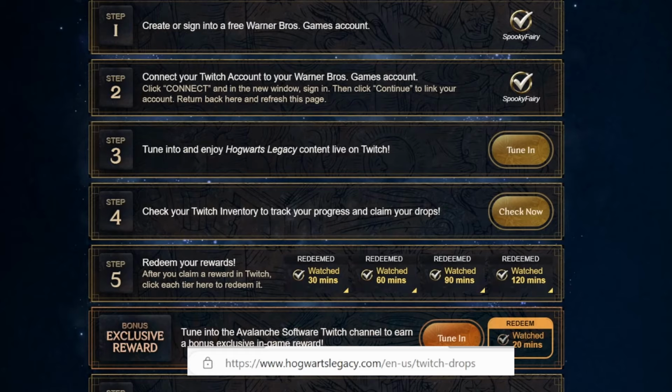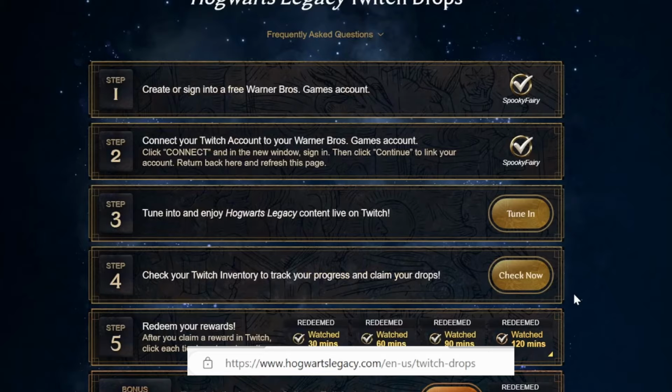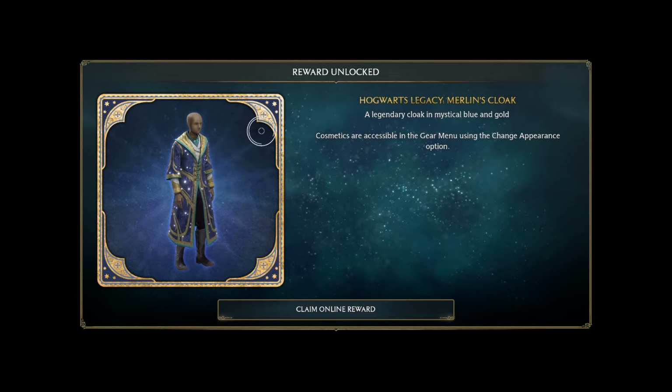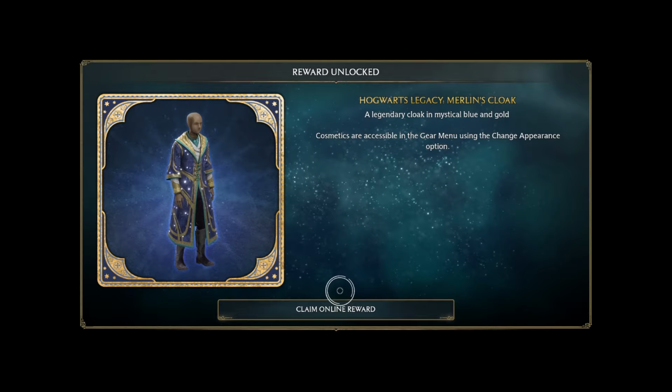You can follow the steps in this address. You need to create a Warner Bros. Game account. You can see connect your Twitch account, and do all those things that are listed there in order to grab it, of course, considering you watch the Twitch stream as well. By the way, exit the game and enter again, and once you enter into the game, you'll have this screen that allows you to claim online rewards. Basically, you do the claiming and it will appear in the game.